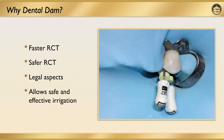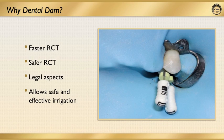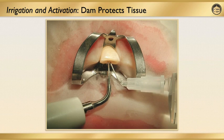If you drop a file into a patient's mouth, they will go to the local specialist in the area and ask them what they do. That determines the standard of care. It also allows for safe and effective irrigation, and this is critical. I don't consider using rubber dam something that's even an option. Irrigation and activation also is done and will generate aerosols and spray. You must have a rubber dam on to protect the patient's tissues and to keep that debris and that solution from getting into their mouth.